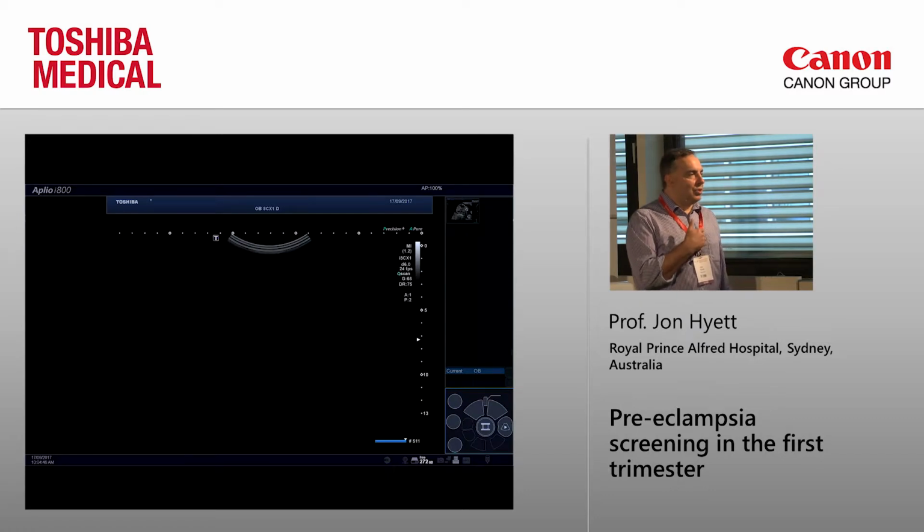In our population, if you use the ISUOG guideline, we actually have a relatively low proportion of women who would be defined as being in the high-risk group. It's about 2%. So the comparator to the 12-week system that we're using is we produce a high-risk group of 10%. So we are putting many more women on aspirin by the time of the 12-week scan.